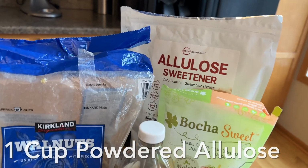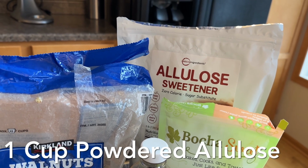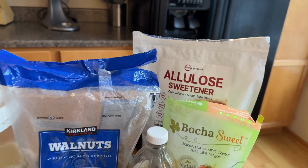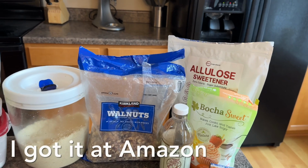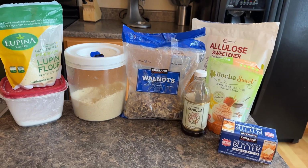And then to top it, we are going to be using some powdered allulose. Now we're going to be powdering it ourselves. I just got that big bag from Costco and I will make sure to link it down below because everywhere seems to be out of allulose, which is super annoying.